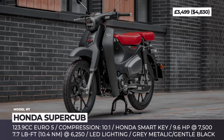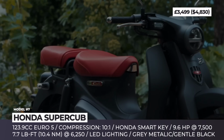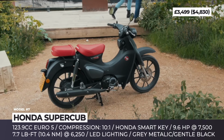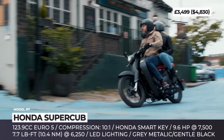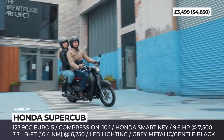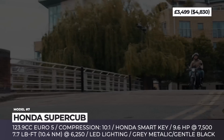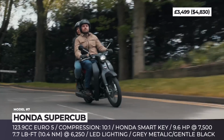Honda SuperCub. The world's best-selling vehicle keeps racking up record-breaking production numbers, so naturally it goes through a significant redesign to comply with modern regulations and market demands. The new SuperCub grows an extra seat, letting you share the thrills with a slim passenger, and the color palette adds matte Axis Gray Metallic and Gentle Black.